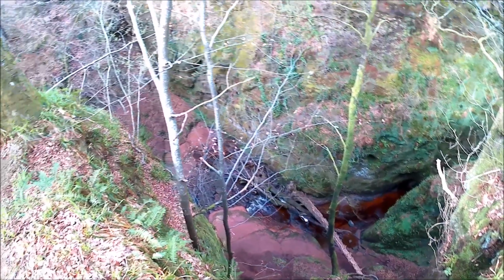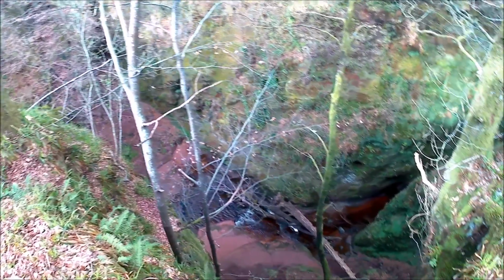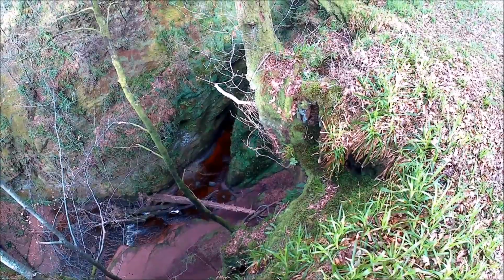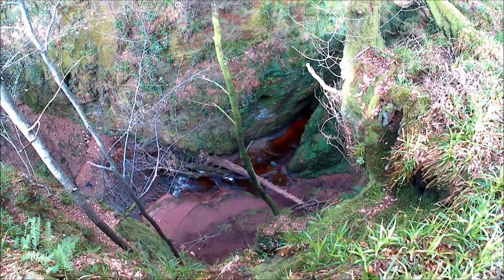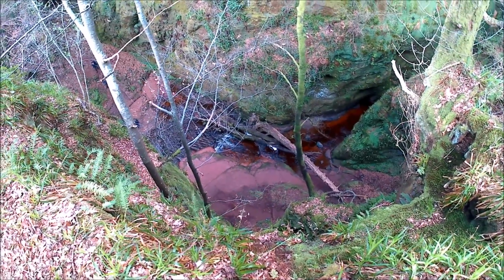Again, looking down into the gorge. Water level looks pretty low today, but hopefully you can see on the camera the red colouring through the water.